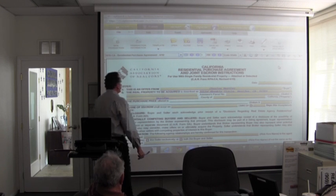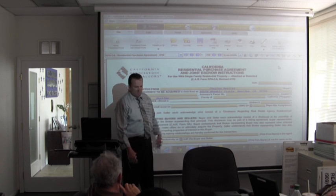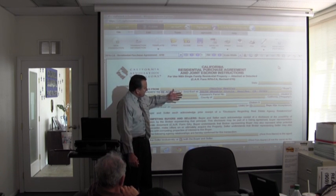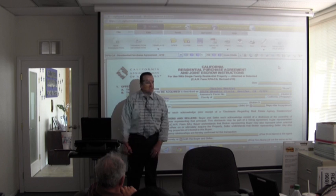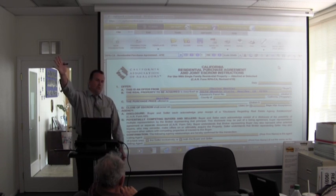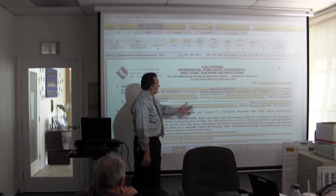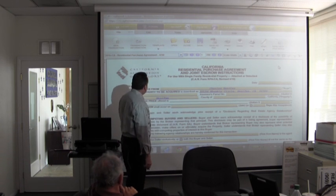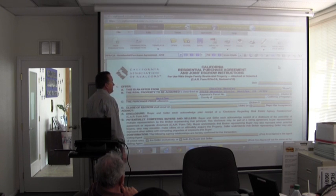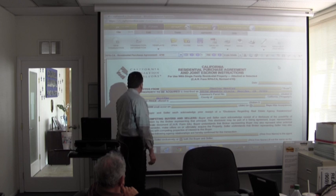Address is pretty straightforward. Take the time, by the way, this is auto-populated, so there's some information filled out on here, but 99% of this contract is blank. Get the assessor's parcel number. You don't even have to run a profile anymore, you can just pull it right up on Realist Tax through the MLS. Make sure everything jives, assessor parcel number 1-3-4-5, whatever it happens to be. Property is in the city of Menifee, county of Riverside. Fill it out, put it in, okay?